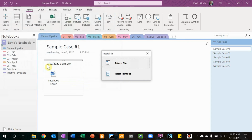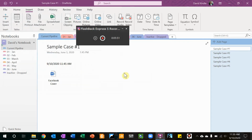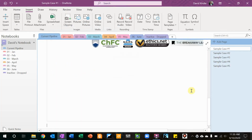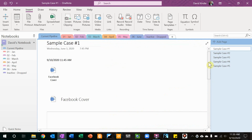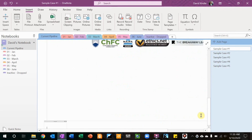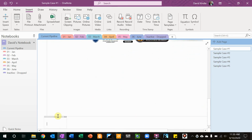Let's do the same thing again, but let's do the printout. And it's doing its thing. It printed out, and there it is. It's the full page. It just depends on how you want to do it. You can insert all kinds of things here in their native file format.